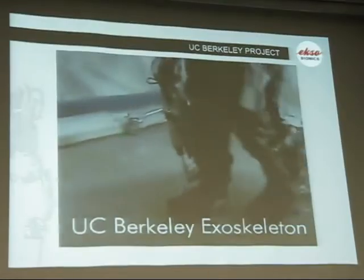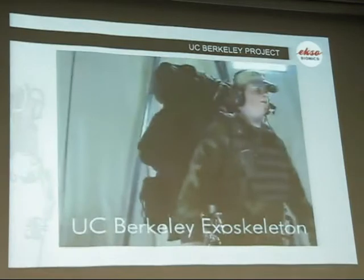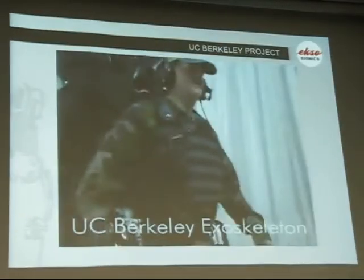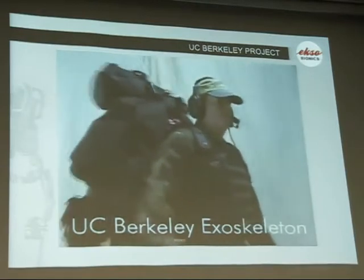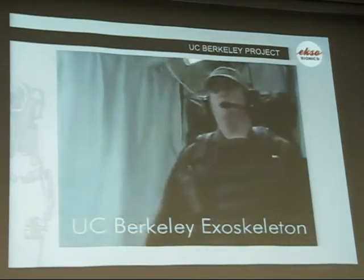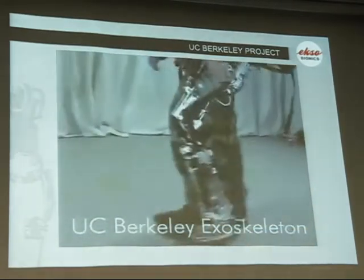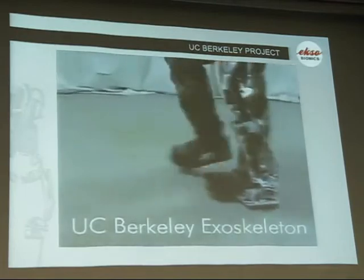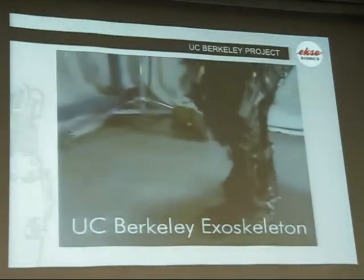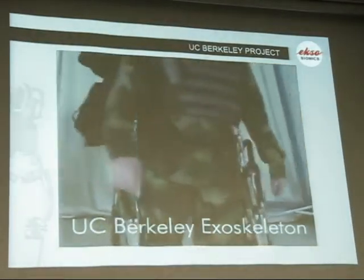So it was a hydraulic exoskeleton, powered ankles, knees, hips, and actually powered abduction, all with hydraulic servo valves. Pretty impressive piece of equipment. That entire backpack that you see on the back, though, is a power supply. So at the end of the day, it's what we like to call a self-licking ice cream cone. It was really neat and powerful, but it could only power itself.